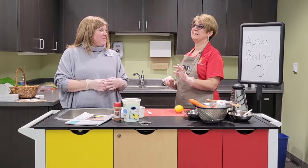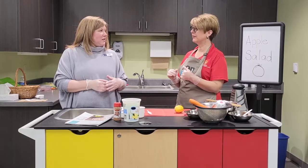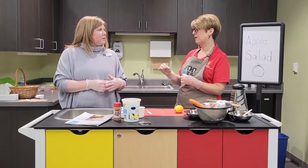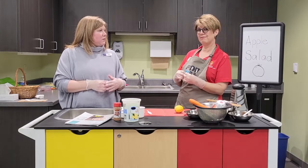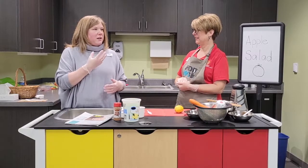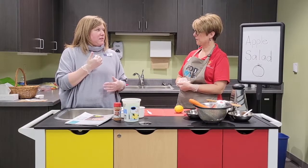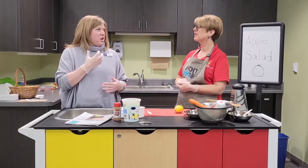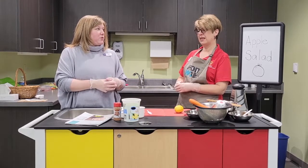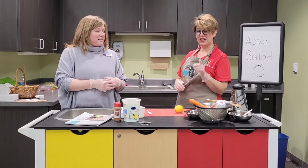What I find helpful is I personally like to chop things finer, smaller. Sometimes when they are chopped smaller, they might not even notice it. A lot of times when children are a little more sensitive, they notice those big chunks, and that can be a turnoff. I know you're going to go over some chopping skills too, so that'll be helpful for families.